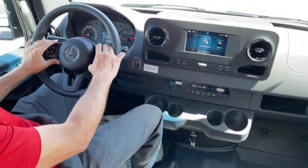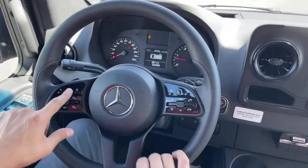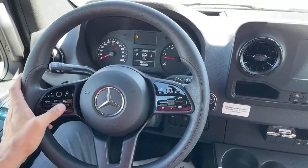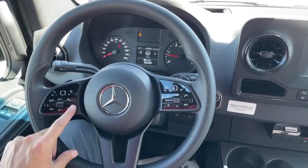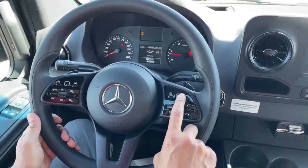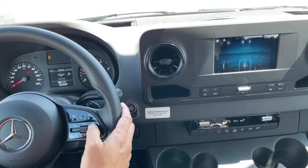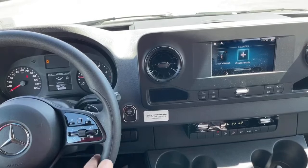The steering wheel on these Mercedes Sprinters, they've got two little mouse pads here. One controls your dash. All your instrument panel up here, you can sort through there. You can set your cruise control right here. This is your back arrow, and then your home. And then this again does work like a mouse. The one on the right controls your stereo. So it will control your display there. Okay, you got your volume here. You can make phone calls from here.